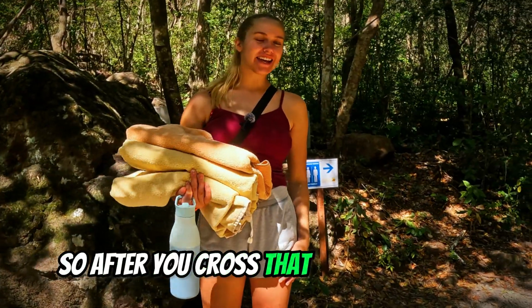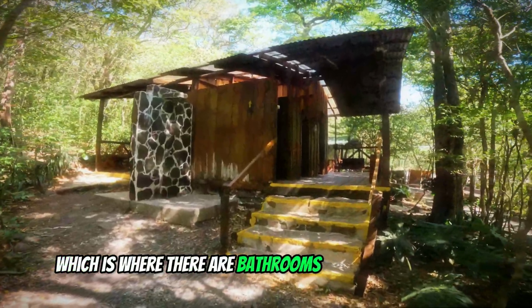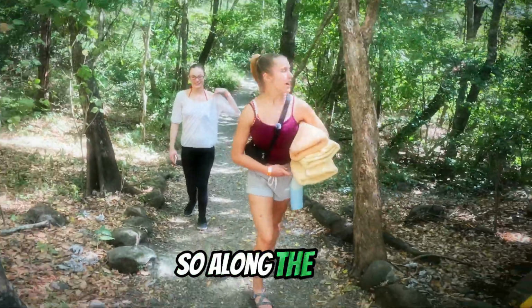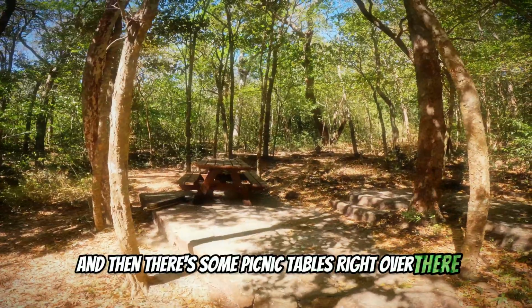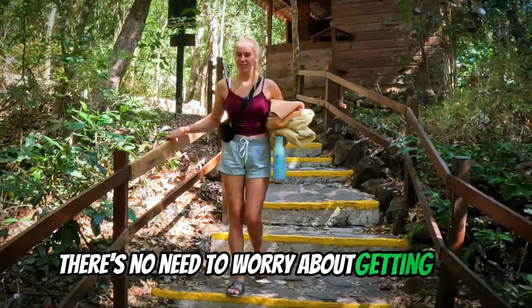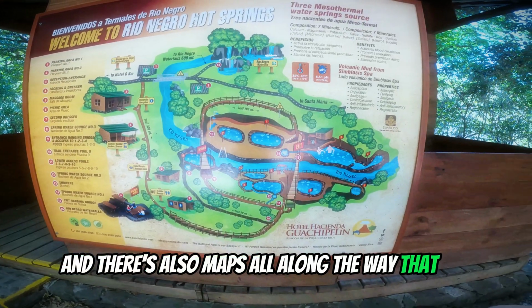So after you cross that hanging bridge, you can either head to the right, which is where there are bathrooms and changing rooms, so you can change your clothes before you go to the hot springs, and then to the left are the hot springs. Along the way, you'll see another set of dressing rooms right here, and there are some picnic tables right over there, so if you want to enjoy your lunch or anything like that, you can as well. Though it is a large area you're walking through, there's no need to worry about getting lost because all the trails are very well marked, and there are also maps all along the way that you can use to help figure out where you are.